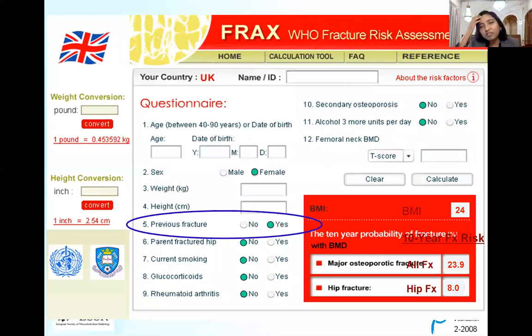We also have a FRAX score, where when the patient comes to us, we put in all this data: what is the age, sex, weight, previous fracture history, parental history, smoking, whether the patient is on steroids, and ultimately we get the risk of this patient developing a fracture. We have this for India also. So this risk assessment should be done for those patients who have multiple risk factors, and for whom the DEXA alone is not sufficient.